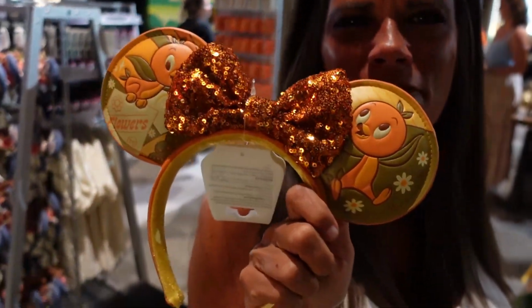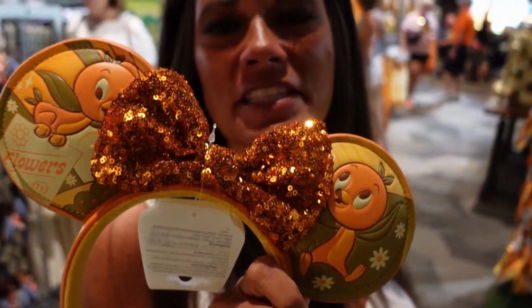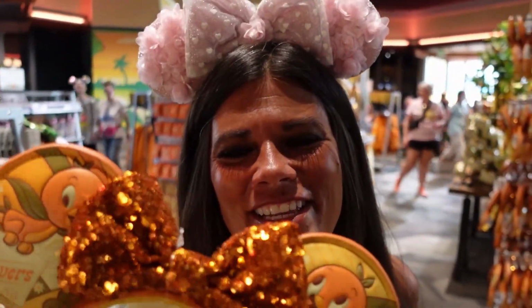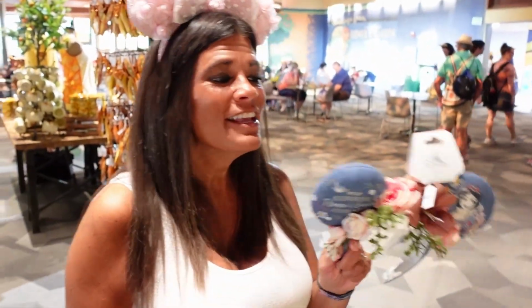And it's like olive green. It kind of reminds me of retro colors, or 70s colors. Even the flowers on the back remind me of that. These, however, probably won't be here. I could be wrong. I might be proven wrong. Typically after the first day, the flower ears are gone and they do not come back.